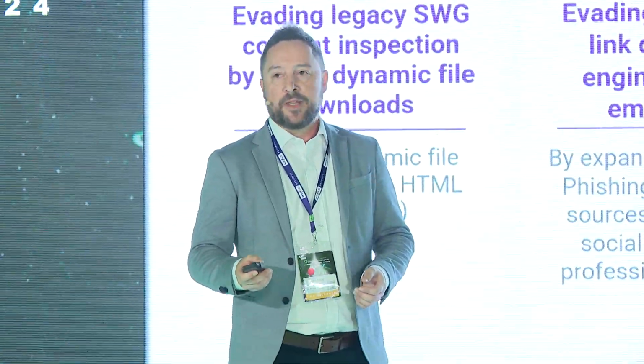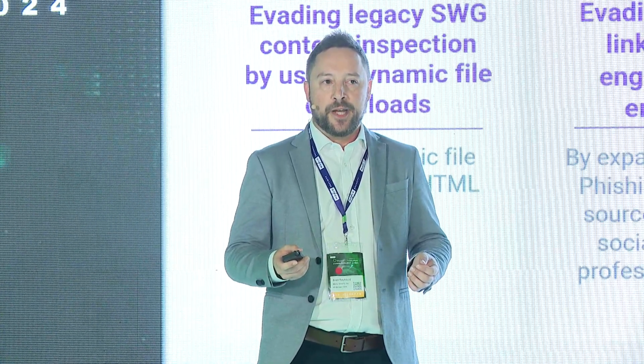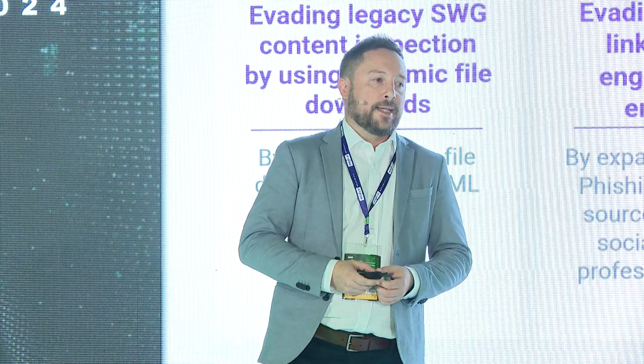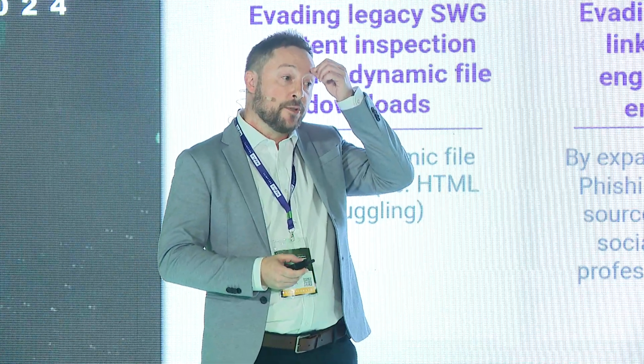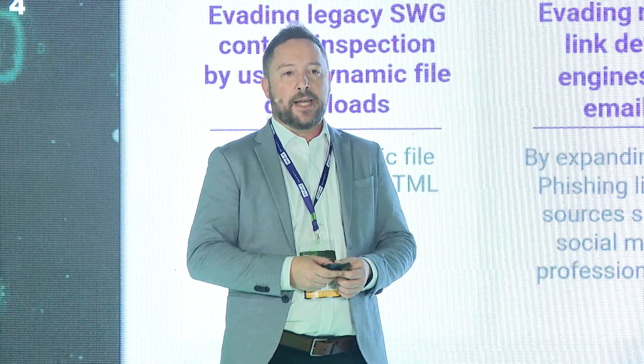So some of the techniques that we're seeing often and used in combination to call out, starting from the left-hand side, being able to evade legacy secure web gateway content inspection by using dynamic file downloads.